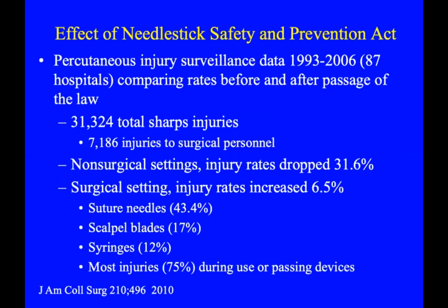So what's been the effect of the 2001 change in bloodborne pathogen standards on safety? So they've looked at, so this is one study, and it looked comparing rates before and after the passage of the law.